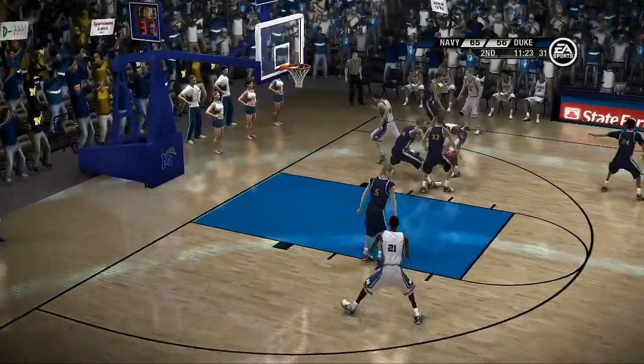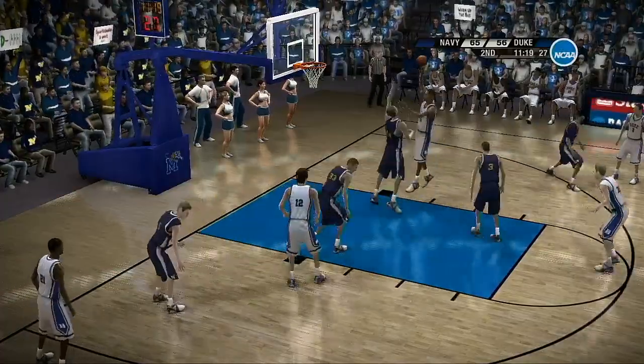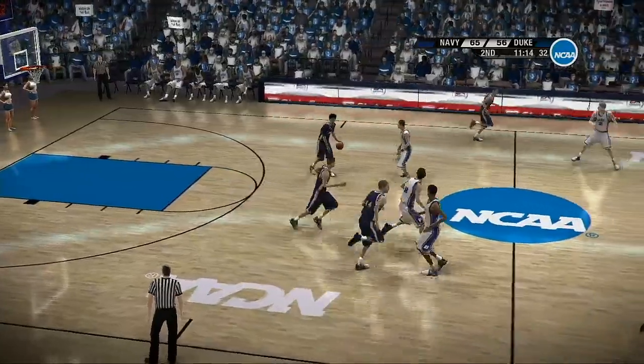Looking for a good shot. Nice move with a face-up. I'll tell you one thing, Brad, I like guys that are versatile in that post. Facing up is a way to take advantage of three basic moves.